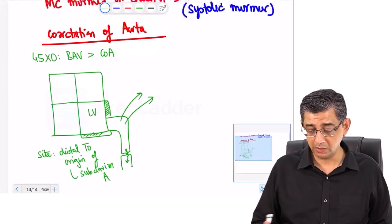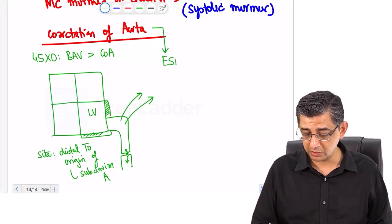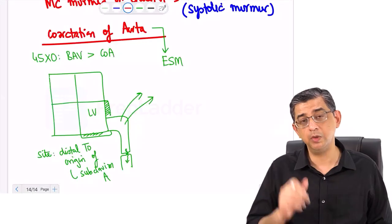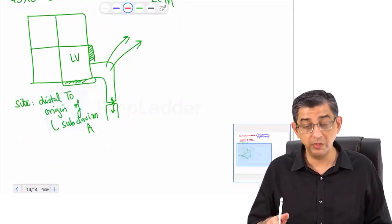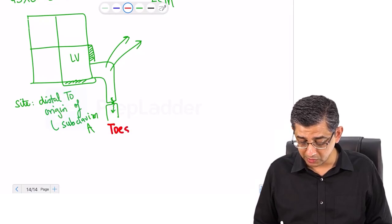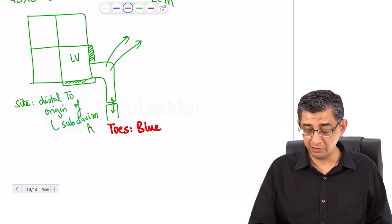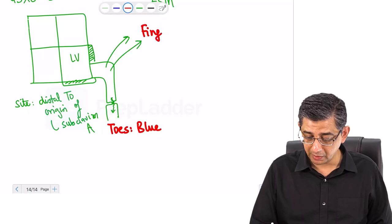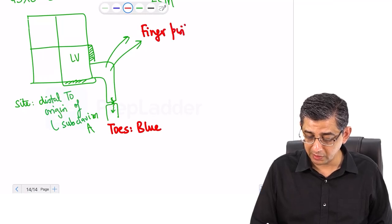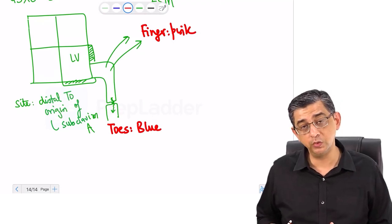So if he asks what is the murmur seen in patients of coarctation of aorta, your first answer is obviously ejection systolic murmur. But now a problem will develop, because after all less blood is going to the legs. Lots of these patients might actually develop differential cyanosis. The toes of these patients will be blue, whereas the fingertips of these patients are pink. I've highlighted that these patients will have a differential cyanosis. That's because of less blood going down to the lower extremity.